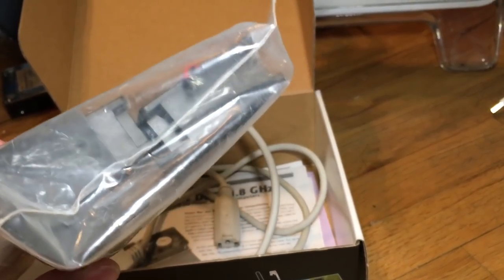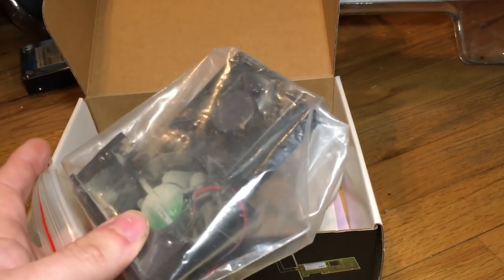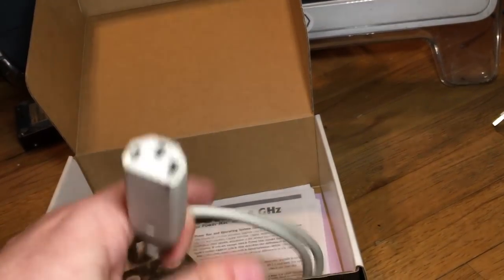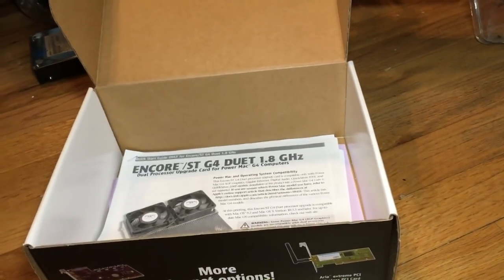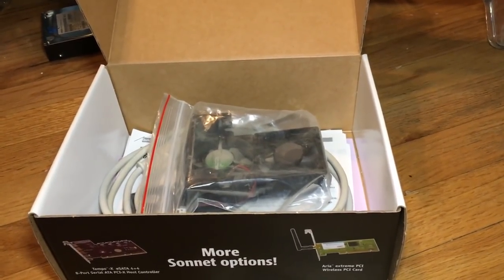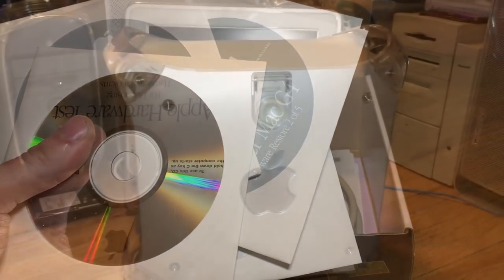It came with two Quicksilver fans. I don't know where they came from, but here's two Quicksilver fans. And it came with the original power cable here. Pretty cool. Then, of course, it came with the original paperwork and upgrade CDs for the CPU. So we'll set all this back in, and then we'll get to the system.